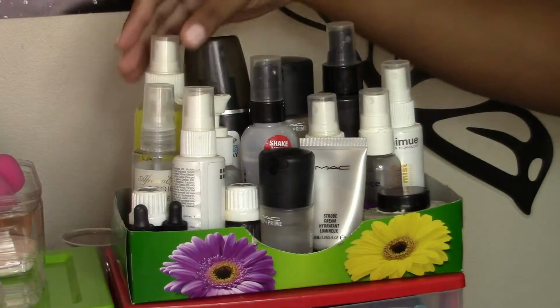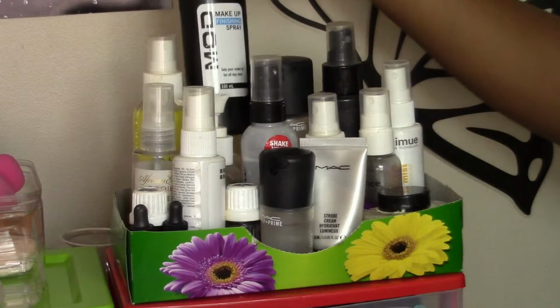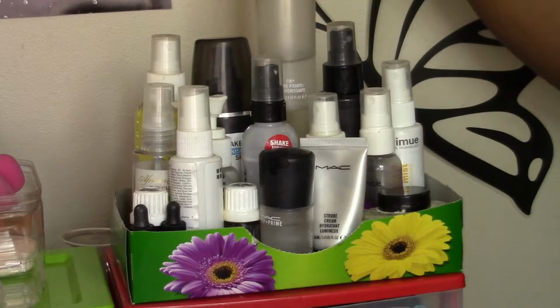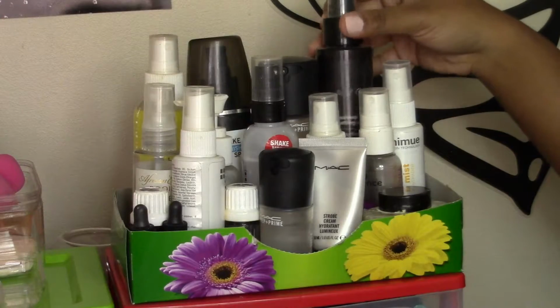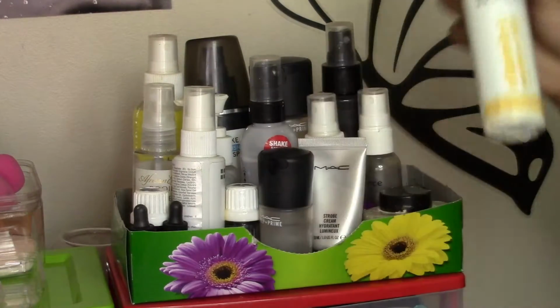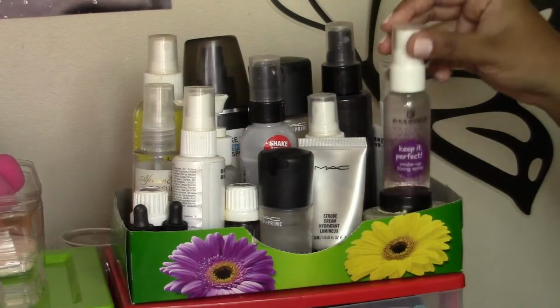But anyway, we're gonna start off back here. This is my Alila Fix That Makeup Setting Spray. I have my Mod Makeup Finishing Spray. I have my MAC Fix Plus. This is the big size. I have my Avon Makeup Setting Spray. I have a Nimu Vitamin C Moisture Mist. This is my Essence Keep It Perfect Makeup Setting Spray.